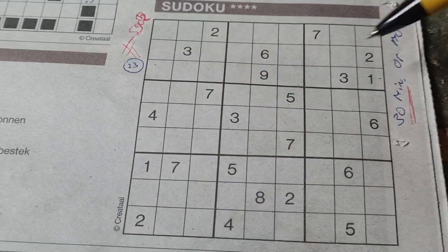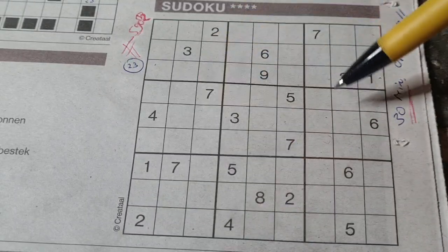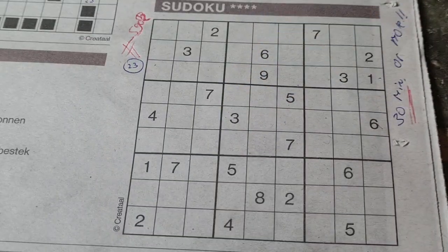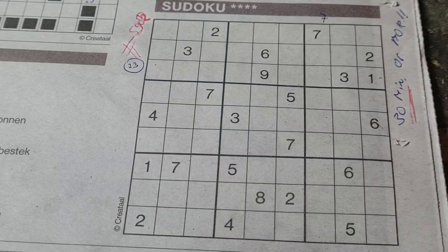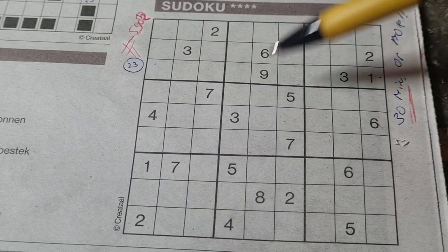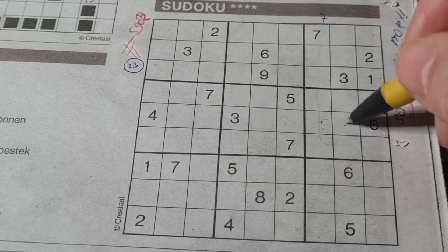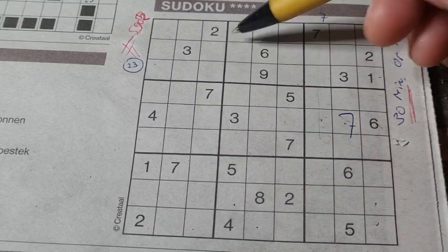We have here 2 1s, 2 2s, 3 3s, 2 4s, 3 5s, 3 6s, 4 7s. Wow. 1 8 and 1 9. So the 7s are in majority. Can I start with the 7? Yes, 7 in this row, 7 in that row. So the row between, the only 2 places left for the 7 should be here or there. We see a 7 in this column. No 7 there. 7 should be there.